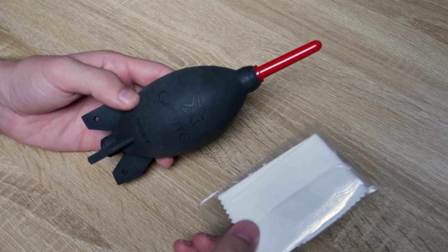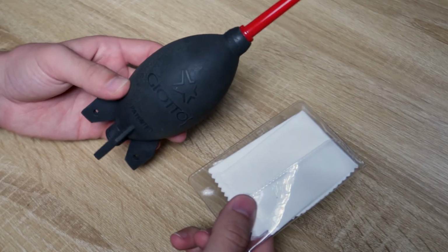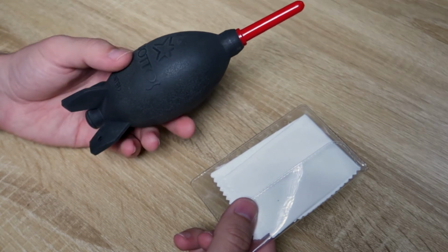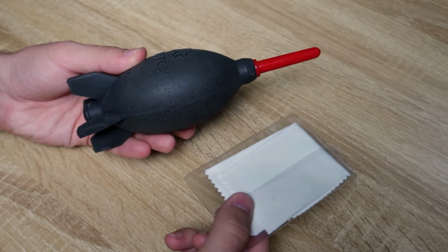For item number 2, I went with 2 items actually, but let's keep that under wraps. First is the air blower and microfiber cloth. Just listen to me. Before every shoot, you should clean your camera gear. After every shoot, you should clean your camera gear. And trust me, you don't want to wipe your front element with a t-shirt, because you can make micro scratches on it. Only if you don't have a UV filter, but that's a whole other story. So trust me, put this in your bag, you're gonna thank me later.